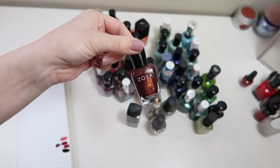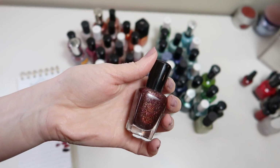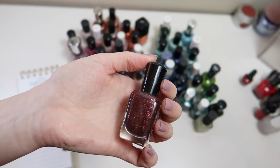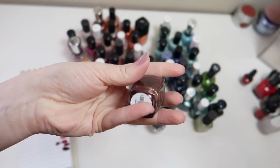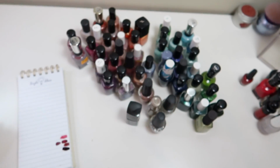Here's another one by Zoya that I'm going to be keeping. It's this really pretty dark red with lots of gold and yellow shimmer in it. This is in the shade India. It's a really cool shade. You can kind of see it there. Definitely gonna hold on to this one.